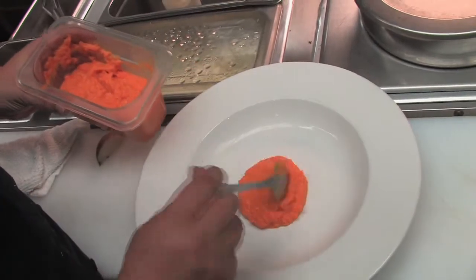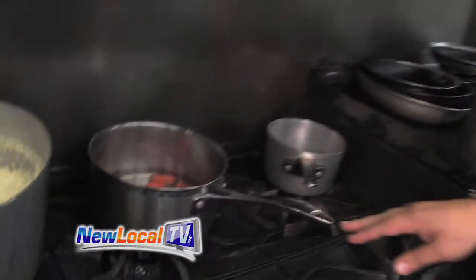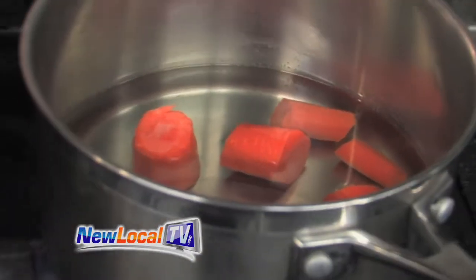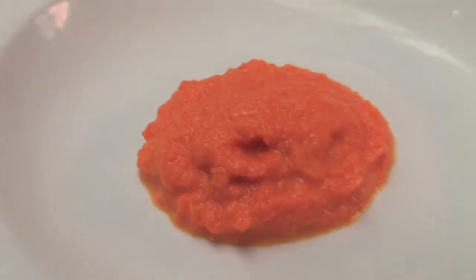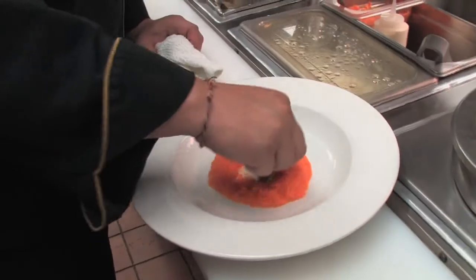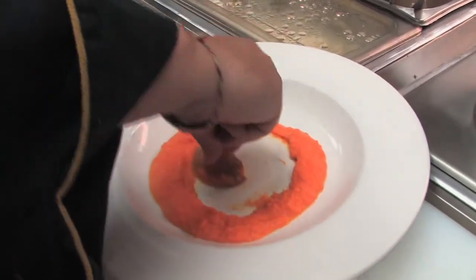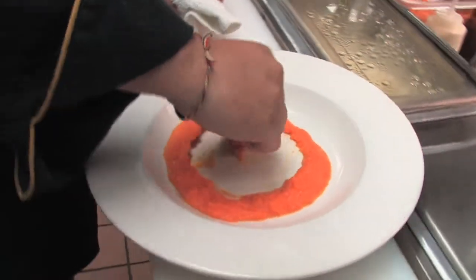I'm gonna add that to the center. We take carrots and we put a tablespoon of sugar and some water, and we'll boil them until they're really soft. Then we strain them, save the poaching liquid, put them in the food processor with some salt, add some back of your poaching liquid to help puree it, just a dash of cream, and it's a beautiful puree at the end. I use a cooked new potato to give myself the ability to clean up the edges and to make a little well for the fish to sit in.